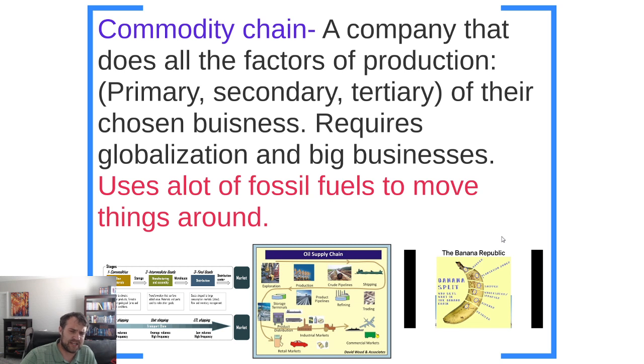But yeah, a commodity chain is a really smart plan where sort of your business tries to do all 4 sectors of the economy. But it will always require globalization and big business. Well, will it always require it? I think it will for the most part. I think it's possible that you could be an organic farmer who grows your own food, you package your own food, and then you go to a farmer's market and then you sell it. So that would be all 3 parts of the economic system there too.